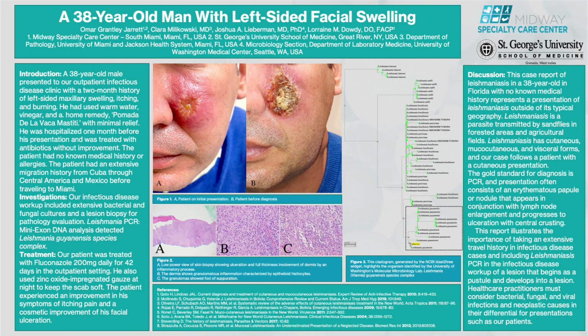He was treated as an outpatient with fluconazole 200 milligrams daily for 42 days. The patient had improvement and used zinc oxide impregnated gauze at night to keep the scab soft. A Leishmania PCR mini exon DNA analysis that detects Leishmania guyanensis species complex in a patient with a facial ulceration and a history of traveling through South America is consistent with a diagnosis of cutaneous leishmaniasis.